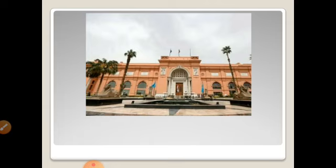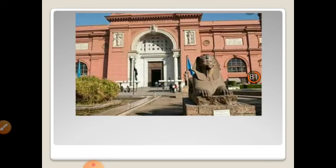Okay, now, who can tell me what this is? What is this place? I can hear someone find the answer. What is this place? Excellent. It is the museum. The Egyptian Museum. Very good.